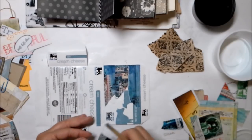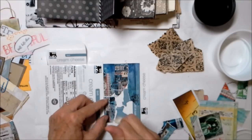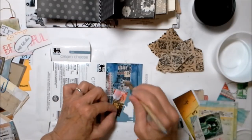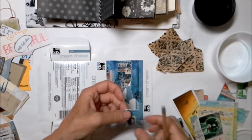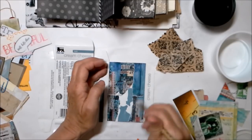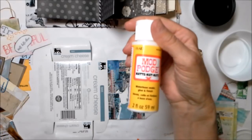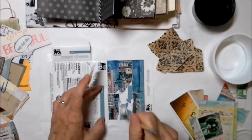I found tacky glue and Mod Podge at the dollar store on Friday. I was so tickled because I really needed both those things, and it was mortgage time, and every dollar counts when you're paying the mortgage. I don't want to spend more bucks than I have to at the moment. It's one of those funny things. So I was very happy to find them. And they're nice sizes, y'all, a 2-ounce size, and it's perfect. So I was so happy to find that.